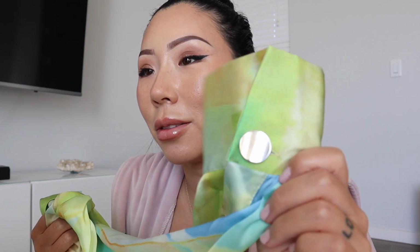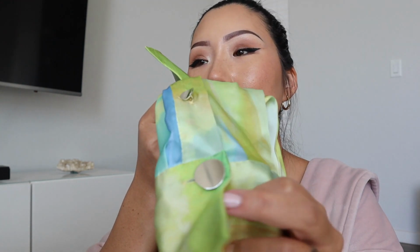I do not like the buttons. Oh my God, I don't like these buttons. They look so cheap. Why do they do that? They're also silver, which I feel like this looks way better with gold.